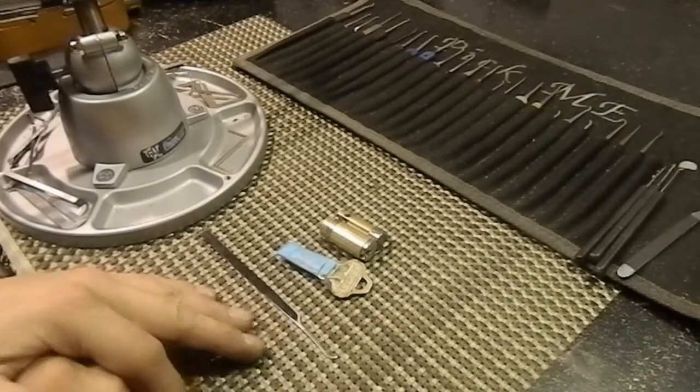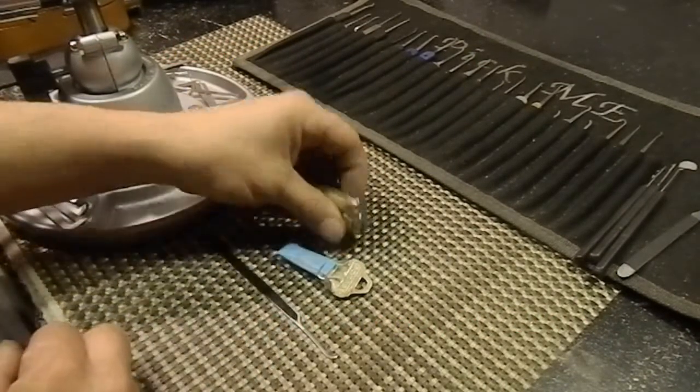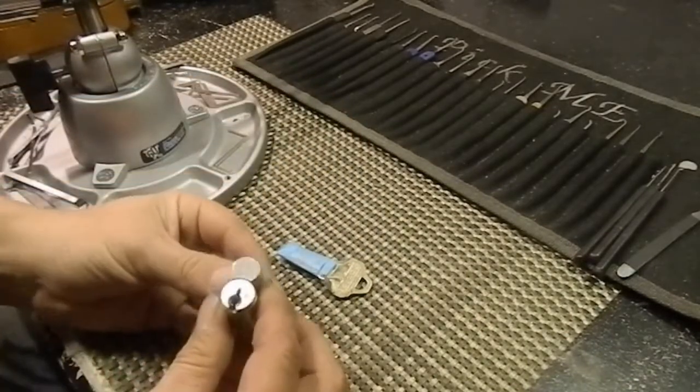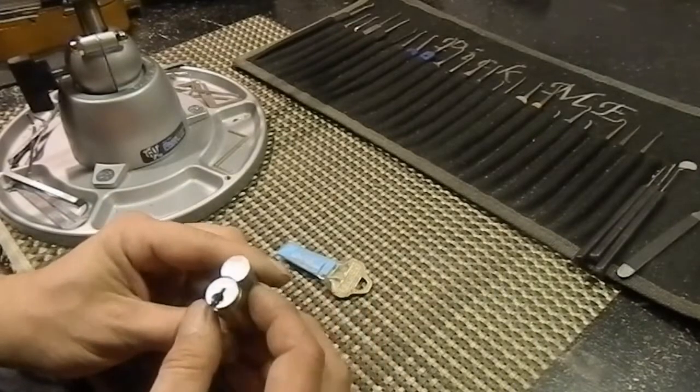Hello and welcome back. Tonight, I grabbed a lock that I failed on. This one, I tried about a month ago.